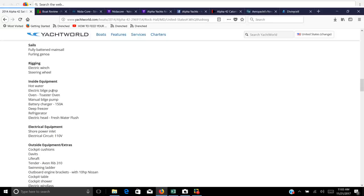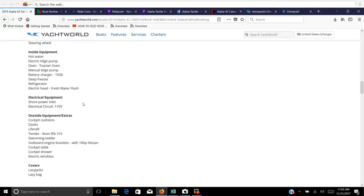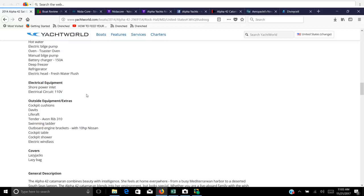We have hot water, electric bilges, a toaster oven. So apparently that's all there is, a toaster oven. Bilge pump, 150 amp battery charger, nice size battery charger, deep freeze refrigerator, freshwater flush electric heads. That's nice, but that tells me you're going to be using a lot of water flushing your heads. So you're probably going to want to add a water maker on this boat.